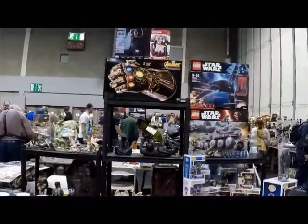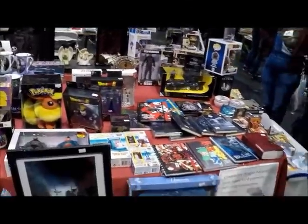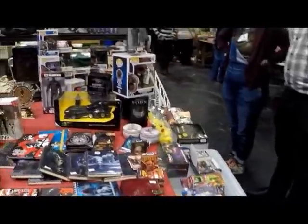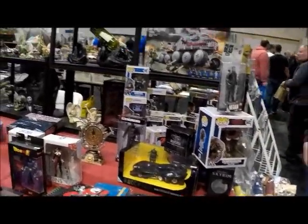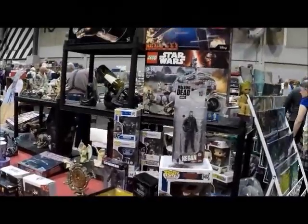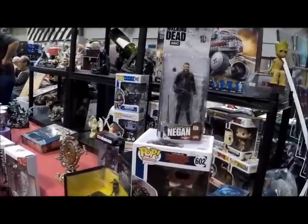This stall was a bit more Comic-Con-y, what you expect to see at Comic-Cons. Dragon Ball Z and Pokemon there. There was some Harry Potter on this stall as well. And a cool Demogorgon from Stranger Things pop. Negan from Walking Dead. See a little Groot sitting up there as well.